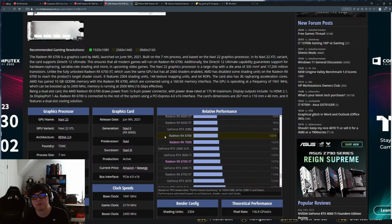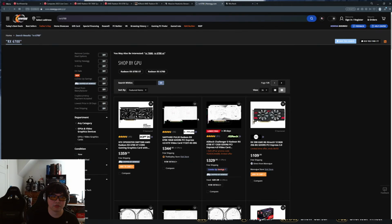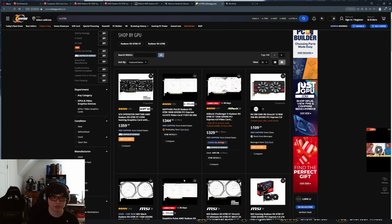So this is the reason why some of the guys in the Discord were recommending the 6700. And I understand that argument because it's got 10 gigabytes of VRAM. It's essentially a PlayStation 5 in terms of rasterization. And it can be had for relatively cheap compared to what it was a year ago, if you can still find one.